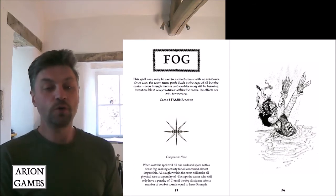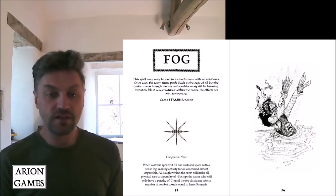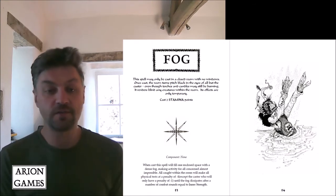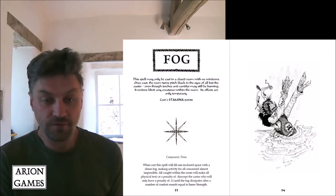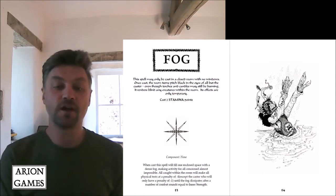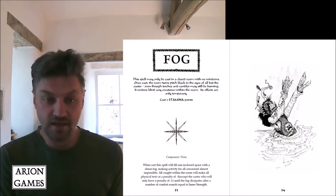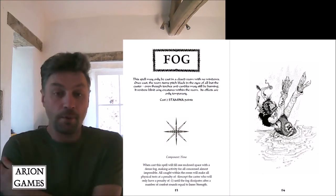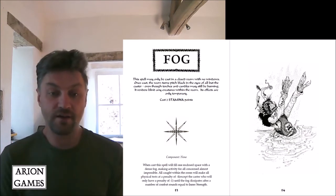Now, of course, what I also want to do was include extra bits in there. So I've included the oops table. So if you're casting a spell and you make a mess of it, you've got the table in there to roll on. I've got the rules for casting sorcery spells, the modifiers for preparing spells, for casting in combat, etc. All of the stuff that a player of a sorcerer character might need during the game in order to play it effectively.